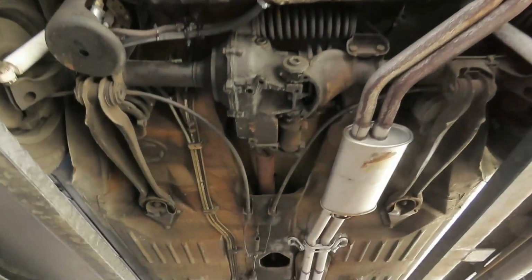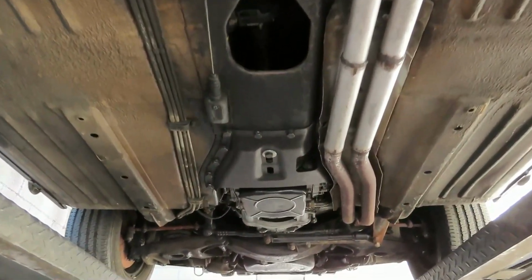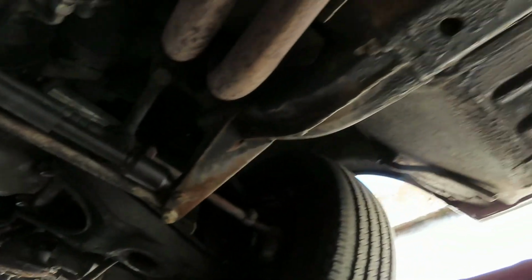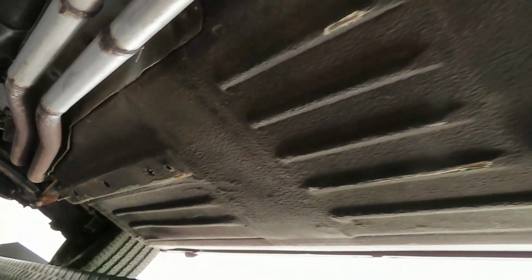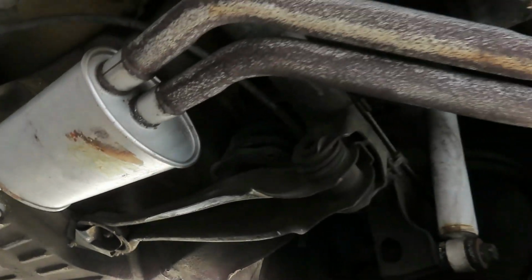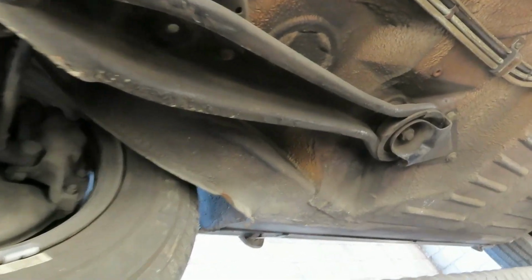All right, so heading underneath the 280, and we just have great floors, great inner rockers, no rust, no rot. Just in nice shape down here, a little dirty. Could use a little detailing, but it's just very nice and original. And most importantly, no rot, no rust. Just a good old original California car.